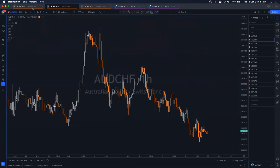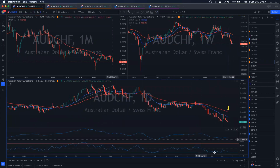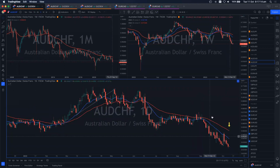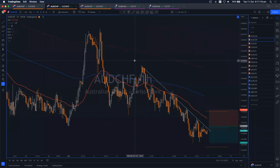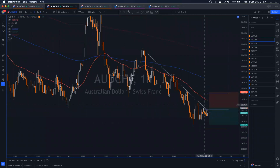So Aussie Swiss, we'll look at this one next. Similar kind of price action. We've got downwards momentum. Any obvious lines of support here? Not really. So is there potential to get more oversold? Not really. Getting there, but not really oversold at the moment. So there's room for potential to the downside. Okay, let's do the hourly, and now we have a nice trend line. I like that trend line, many touches.